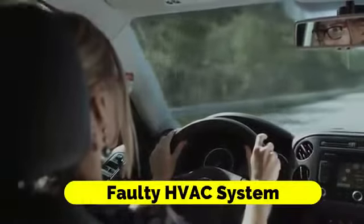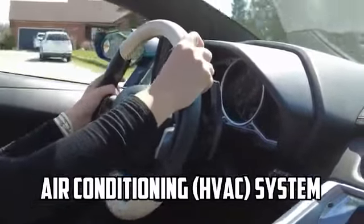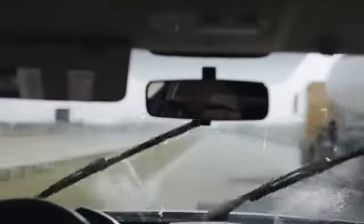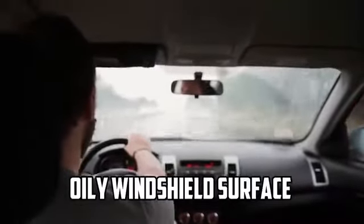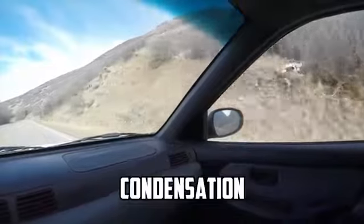Faulty HVAC system. A malfunctioning heating, ventilation, and air conditioning (HVAC) system can result in inadequate temperature control and ventilation. This can lead to moisture buildup and fogging on the windshield. Dirty windshield. A dirty or oily windshield surface can be more prone to fogging. Dirt and oils on the glass can provide a surface for condensation to adhere to, creating fog.